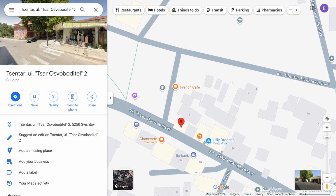So I couldn't see it on Google Maps at the time, and if you click on Google Maps at that location, and bring up the pictures as you can, you'll not see any sort of accommodation. You'll see a single-story shop. So we set off, we took the train, and we arrived at Svishtov station.